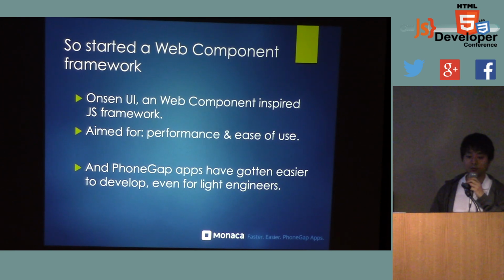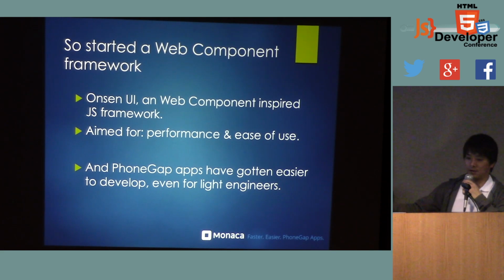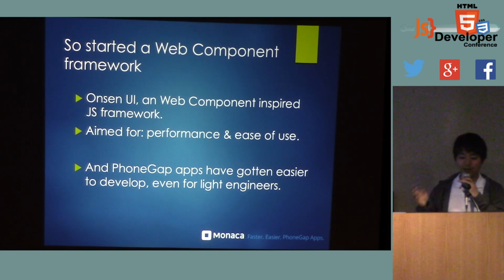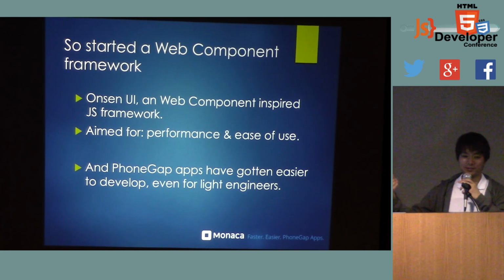So that's why we created a framework called Onsen UI, which is a pure web component based, inspired JS framework. Everything is tags, and it's aiming for performance and ease of use. I could include all the things we've learned in these 5 years and make it a framework to make user interfaces easier and behave quicker. Now I feel PhoneGap apps have become much easier to develop, even for light engineers, because even my team's designer can create PhoneGap applications which really look native, which could not be done before. It makes me very happy, and I can increase sales in my company as well.